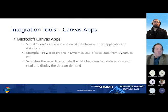So if we don't need to manipulate the data, we don't need to update the records in the third party. All we need to do is view it and use it to guide decisions. Then we can use a Canvas app to go and pull data into a view that we can see in front of us on a screen that's embedded inside Dynamics 365, and then we can make our decisions and manipulate the data that's inside Dynamics based on the input that we're seeing from that third party.